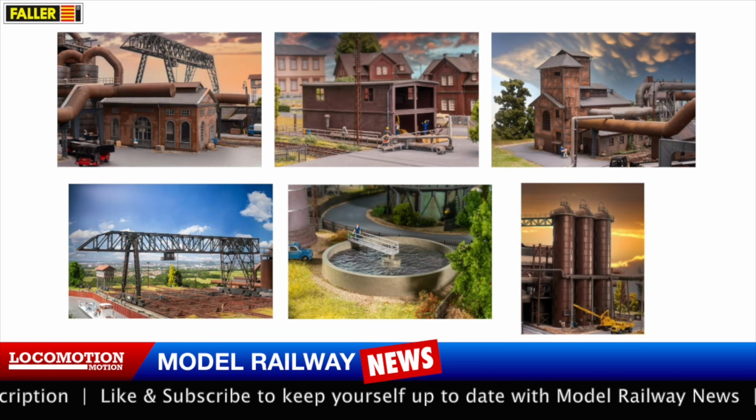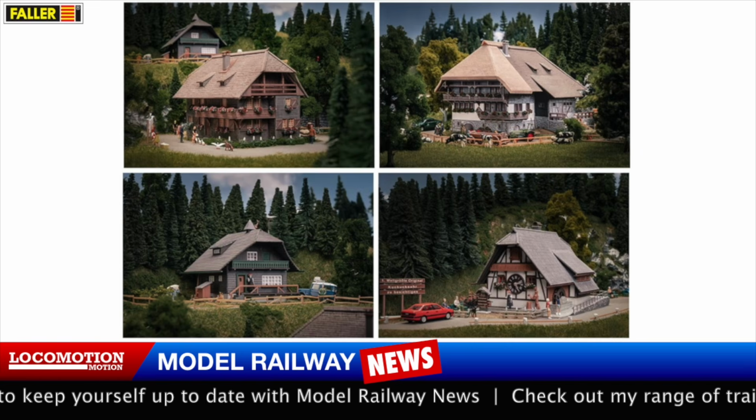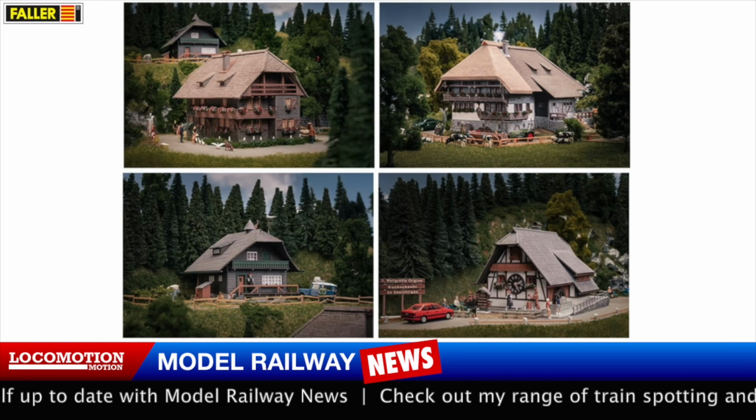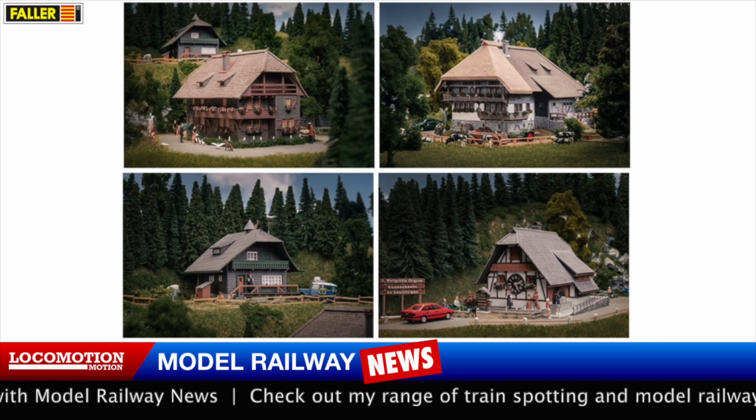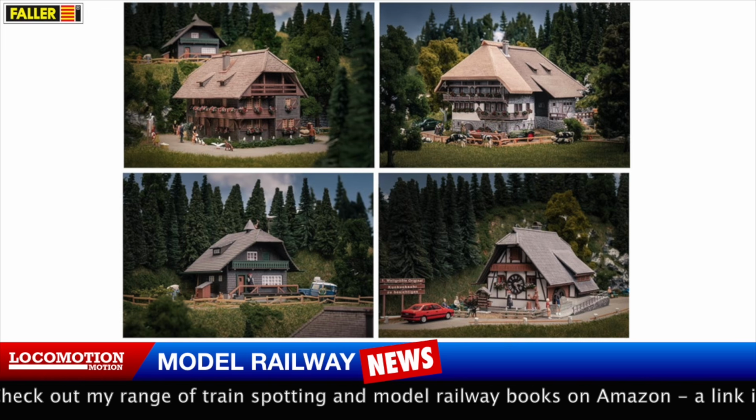You can add these additional structures too. It's certainly a commitment if you go down this route. I mentioned about the Black Forest theme kits. There's 4 of them showing iconic styles of this area. These are priced between around £30 and £80 depending on which one you go for.